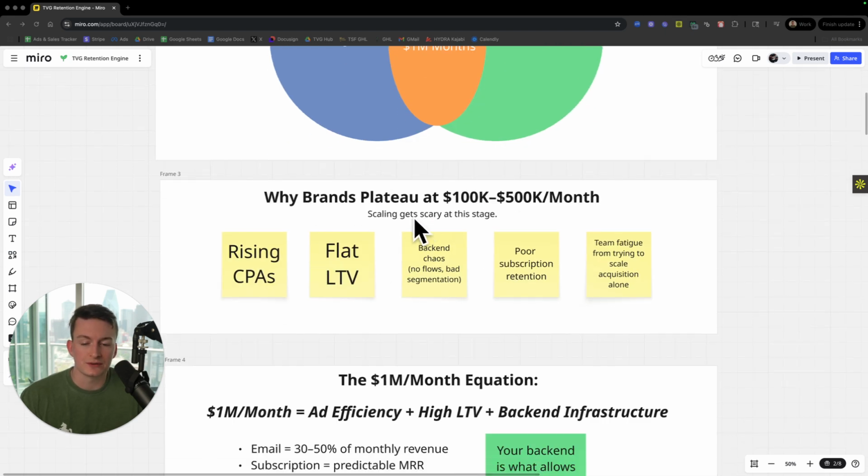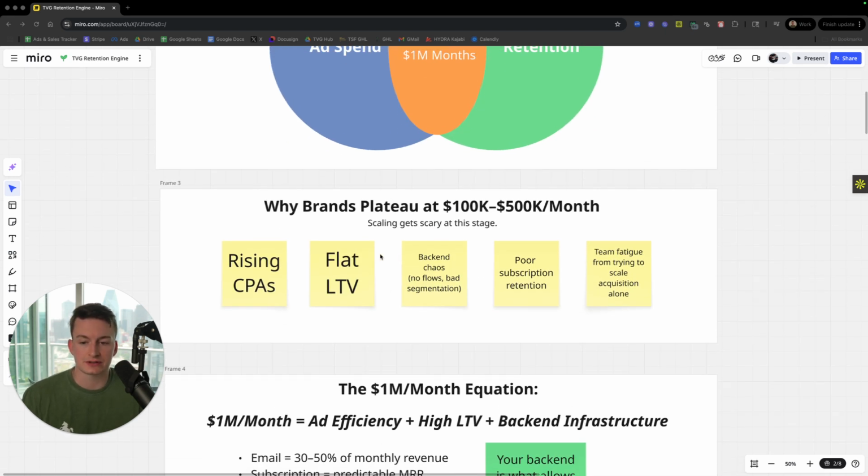So what we've seen, most brands plateauing at $100,000 to $500,000 a month. This is where scaling gets scary. You've seen success, but you don't want to put the foot on the gas. Maybe you're seeing rising CPAs, lifetime value is flat, or you might not even be calculating that or really seeing your customer lifecycle data post-purchase.